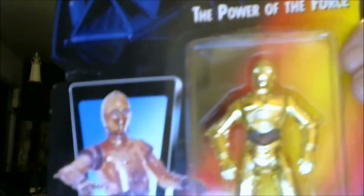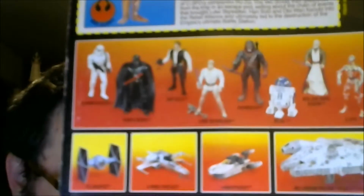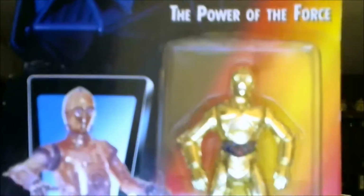Here is C-3PO from 1995. And I don't know if you can see in the back of the box, this was when Kenner got bought up by Tonka, that became part of Hasbro. And they made Luke and everybody all buffed, like superheroes and He-Man. And I think they made the C-3PO's head a little bit too small, but maybe that's just how he's sitting in the package.